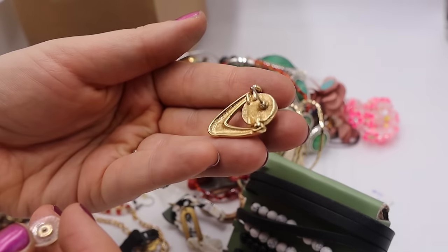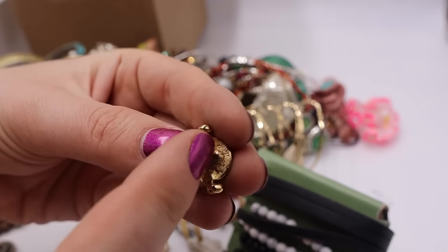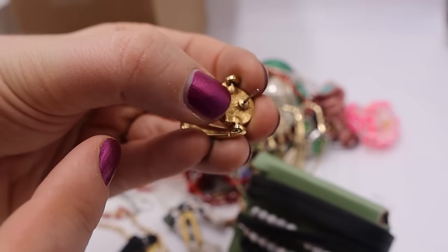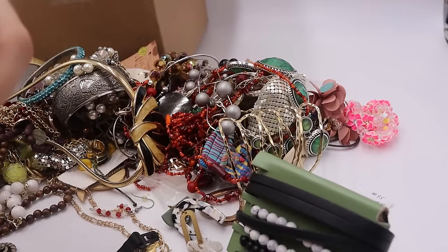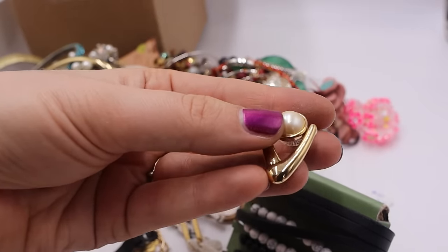Let's see, are you marked? Yes, it is. Around the post, you guys. If you can't see it right away, look at the end or at the base of the post. It is a wraparound Monet name. So I really hope we can find this one.